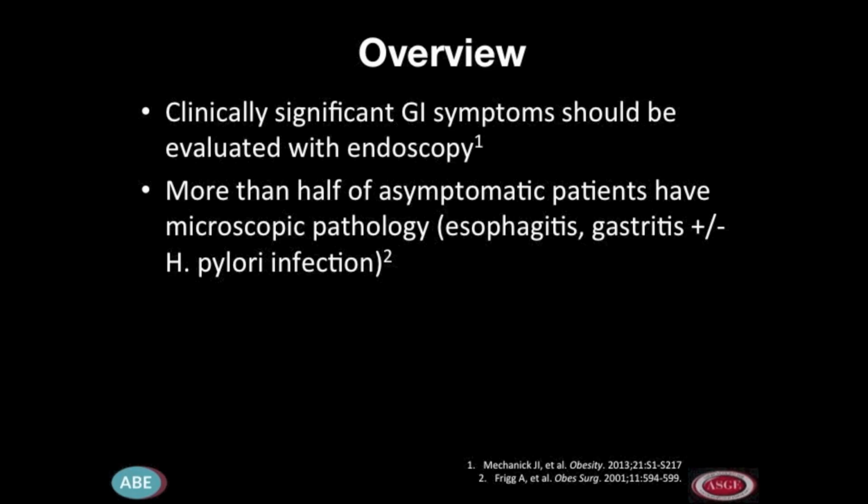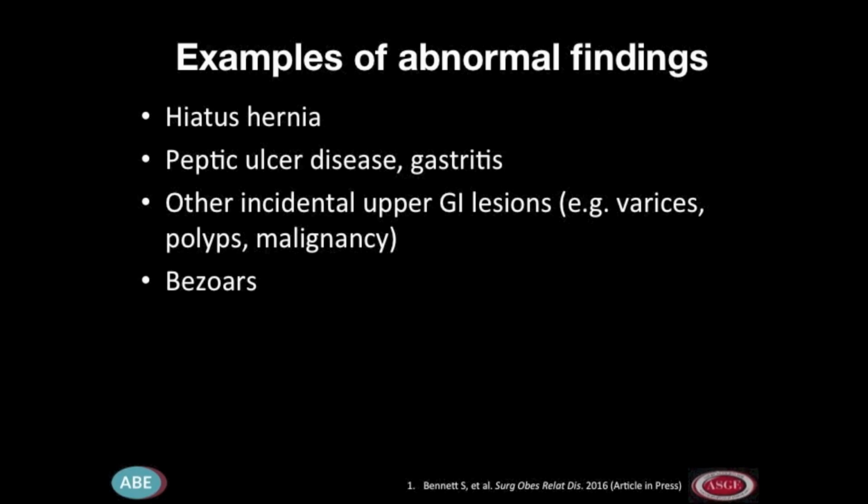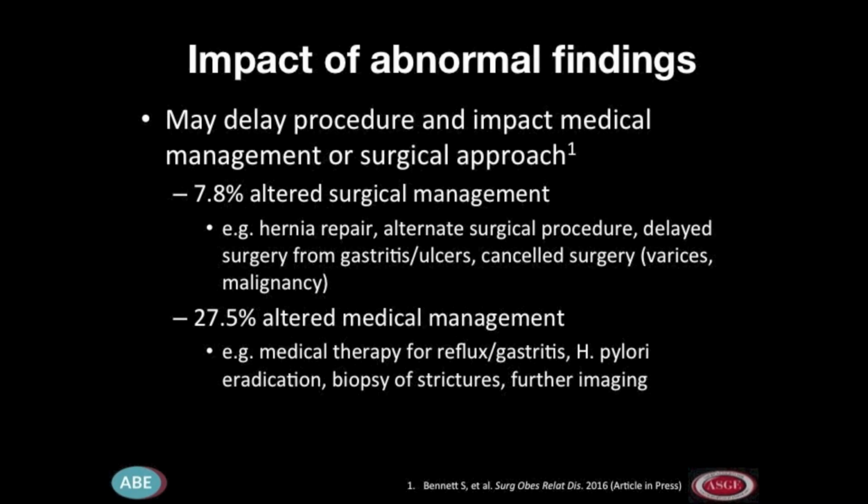Additionally, more than half of asymptomatic patients have microscopic pathology, such as esophagitis or H. pylori infection. Examples of abnormal findings that could impact surgical plan of care include hiatal hernia, peptic ulcer disease, or gastritis. Other incidental lesions also include gastric or esophageal varices, polyps, malignancy, or evidence of gastroparesis such as bezoars. Abnormal findings on endoscopy may delay the surgical procedure or impact medical management.